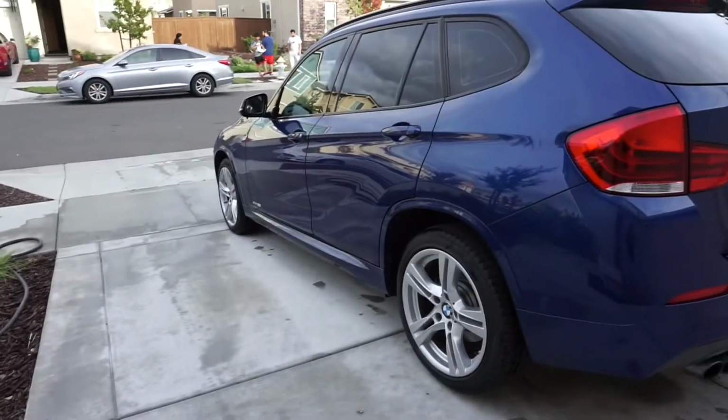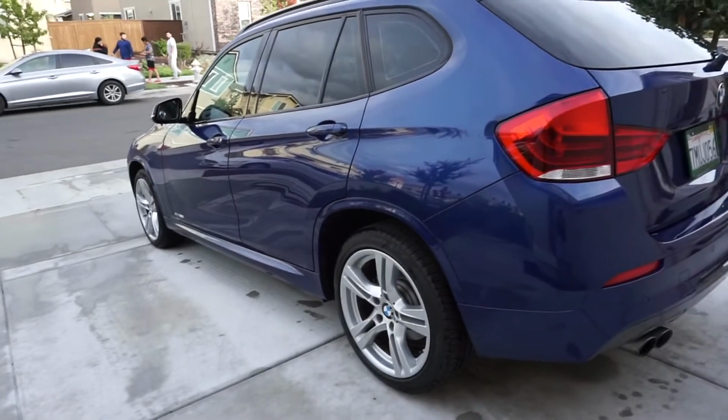A couple months ago, this was my dream car. But now that I have this car, my dream car is a Tesla. I just bought this car and I'm already looking forward to when I can get a Tesla. But enough about my future dream car, let's talk about Benny. And Benny is a she, don't get it twisted. Benny is a 2015 BMW X1.